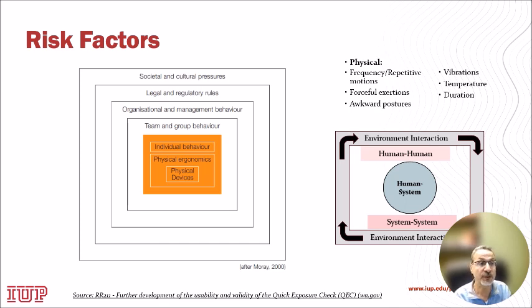We're going to talk about the team, the interaction between a human and a human, because you cannot just operate the machine when you are separate, unless you want to be in a specific isolated room by yourself to do the job, and that's not the case in the workplace. So all these factors have to be considered. And as I said, our focus is going to be on 2 major risk factors, even though you cannot separate or focus on one without having the impact of the others.